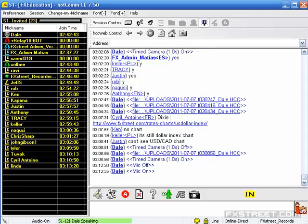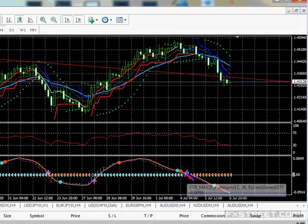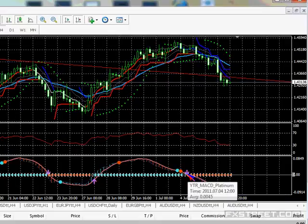Anyone catch a short side here in Euro USD? Again, check out this platinum MACD indicator. First time I saw it, I kind of laughed at it. I said, how could it be so easy that you just wait for an arrow to tell you to do something? You guys know me.